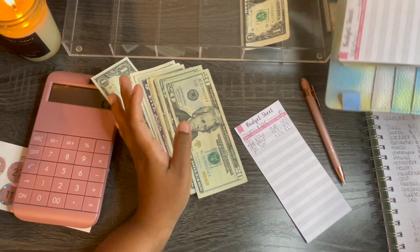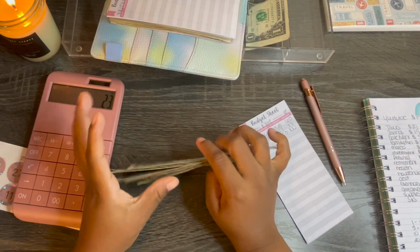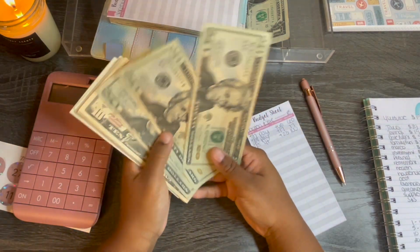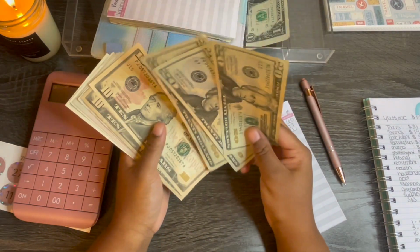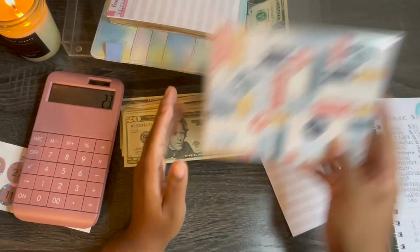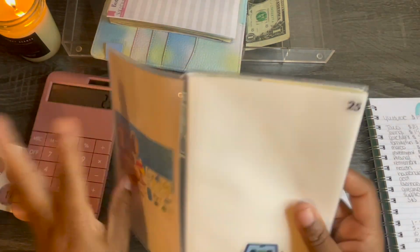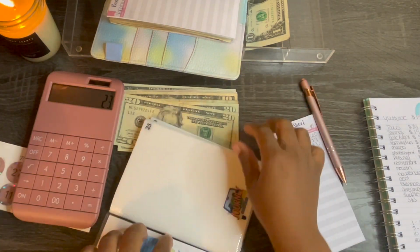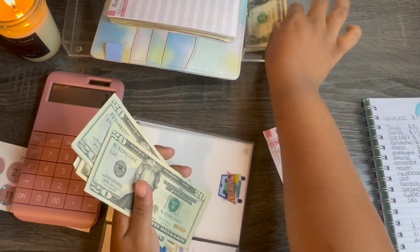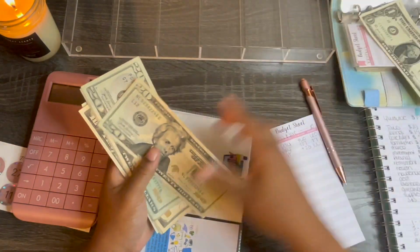And guys, you wanna know what I'm about to do with this? Y'all wanna know what I'm about to do with this? This 100 right here? Definitely don't want that 20 in there, but whatever. I am going to start doing some of the bigger numbers inside of my vacation envelope. So let's go ahead and put this back right here.